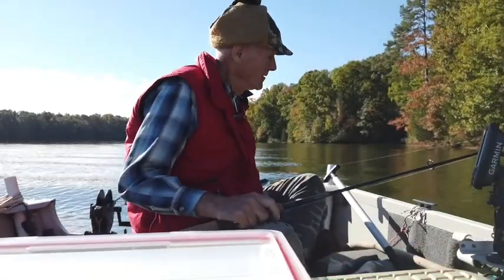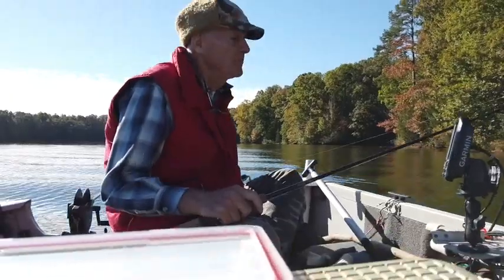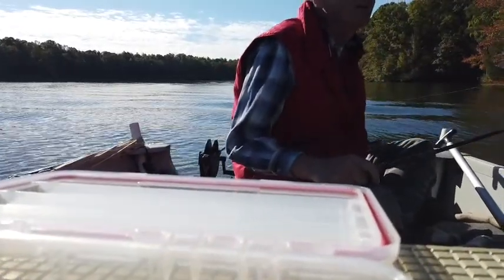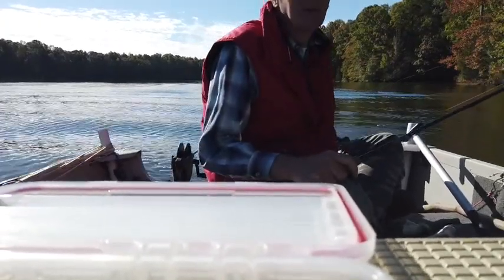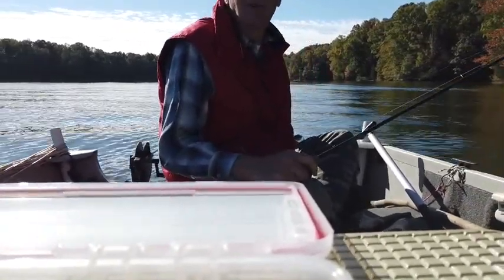Another thing I learned was that when the generators are running and they're chopping up fish, then everybody gets mad. The environmental people, the animal activist kind of people, even the guys at the Corps of Engineers, nobody likes to chop up fish.